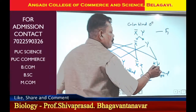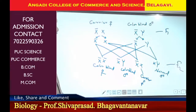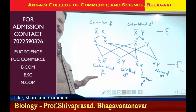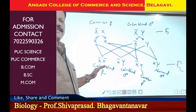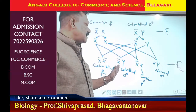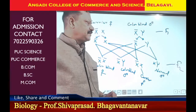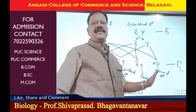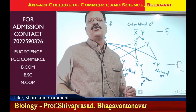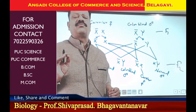So in this way you are getting an F2 generation here. In the F2 generation, one of the daughters is color blind, the male is color blind, one of the females is a carrier, and finally one of the males is totally normal. Such a type of appearance you are observing.